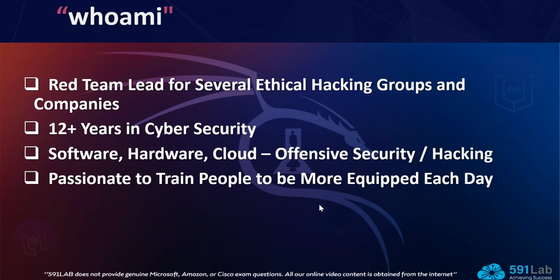So it really matters a lot. Even if you are a SOC engineer or a defensive security expert, I would highly suggest that you still watch the videos and consider doing the OSCP, because it will eventually be in your favor. The experience that I have had includes software, hardware, and cloud related penetration tests and different kinds of security assessments. And I am super passionate to train people like you, and that is really what helps us as a generation to be more and more equipped every single day for contributing towards the world.